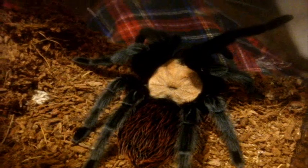Fantastic looking brachy. It's a shame that I won't be able to feed her since she just molted, so I'm going to wait 5 more days. Usually when tarantulas molt, I give them about a week before I try to feed them, adults or slings.